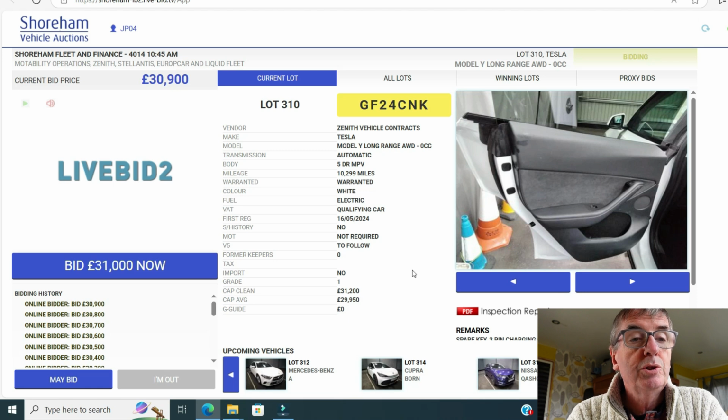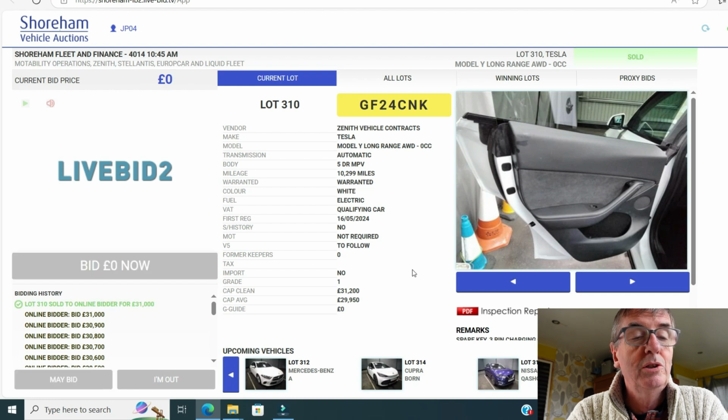Cap clean is 31.2. It's now 31. £200 behind. Is he going to let it go? Just look underneath to the left of the screen. You'll see whether it's sold. £31,000. That's a huge saving over new.